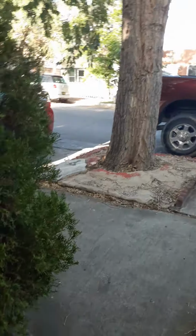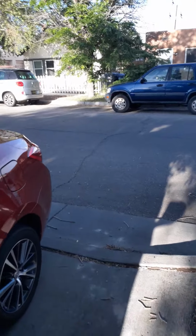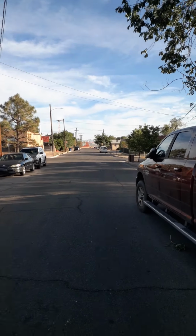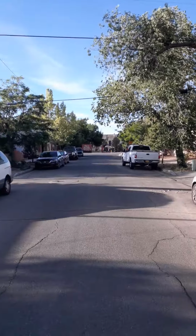I'll give you a street view real quick for you. South side. Neighbors' houses. North side.